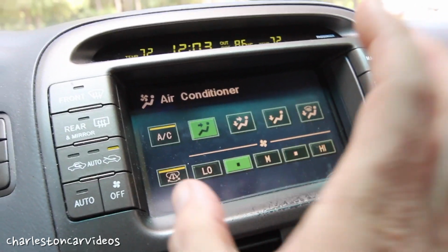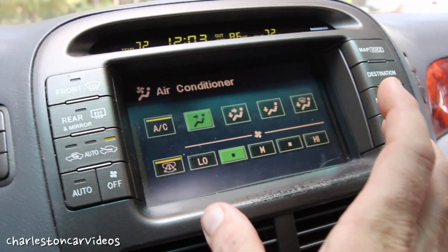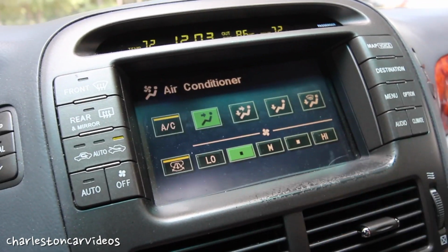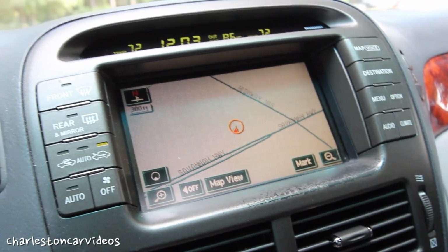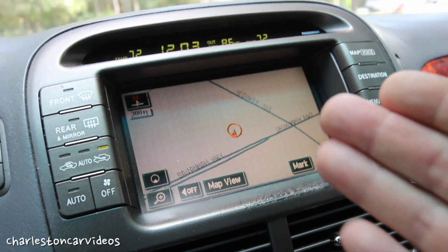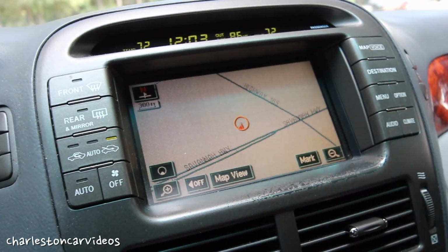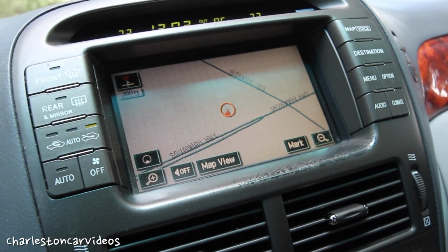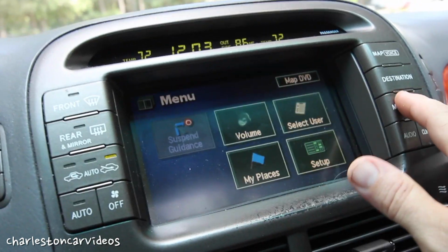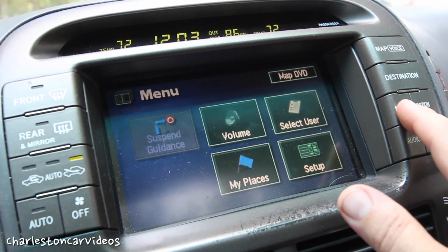But for the most part, this is really all you need, right? I mean, back in '05, this was technology that was just on point, and everybody loved it. And the main reason people wanted to buy a car that had a big screen inside of it was usually for the navigation. I mean, life just got so much better having navigation inside your vehicle. So that's pretty sweet.